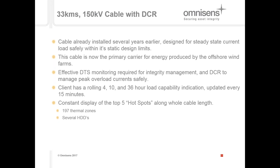And the system's also smart enough to be able to sense if anything changes in the local environment. So if the sand waves, for example, bury the cable much deeper than it was yesterday, then it's going to have a different thermal response, and it takes that into account. So they're looking at that.